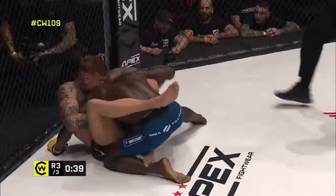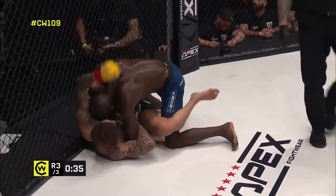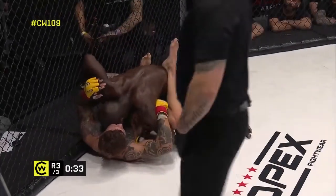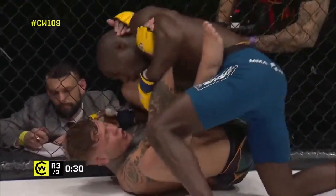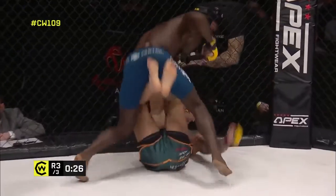Oh, Vucenic threatening an arm-in guillotine. It's a good decision, trying to get the big squeeze on it. Deh able to pull his head out, but what can he do with 30 seconds on the clock? We saw the flurry at the end of the second when he had a bit of time to work, but he's really got to do something here.